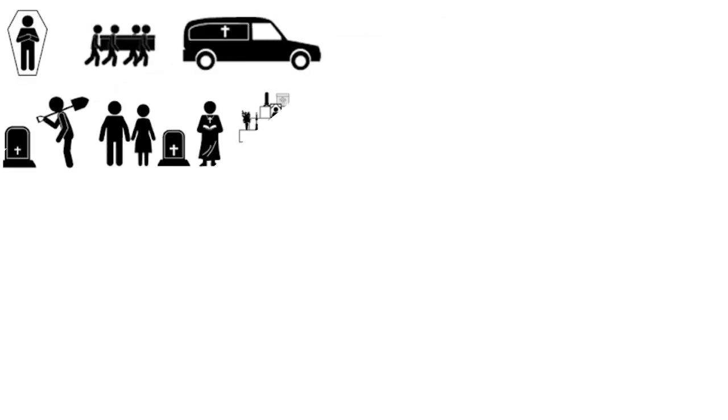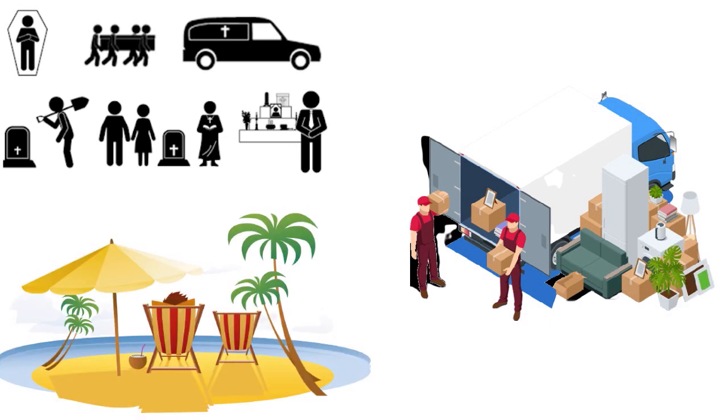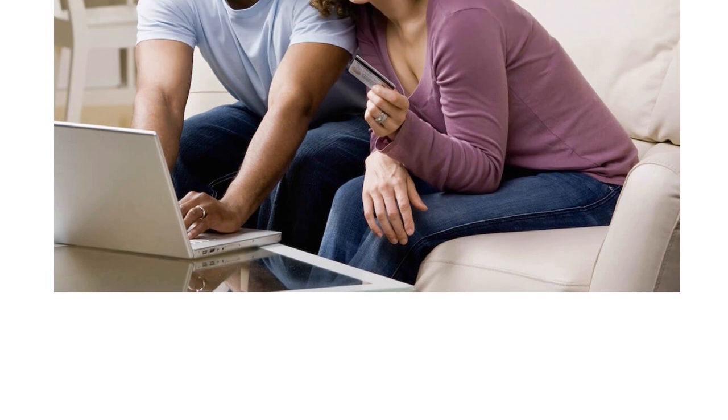Okay, you can cover the cost of funeral expenses. You can cover the cost of moving, for instance. Yeah, if you want to take a vacation. Okay, so my thing here, you can actually pay for a wedding, so you can actually get a loan to cover a whole gamut of purposes. The whole thing is you have to articulate exactly what you need the cash for.